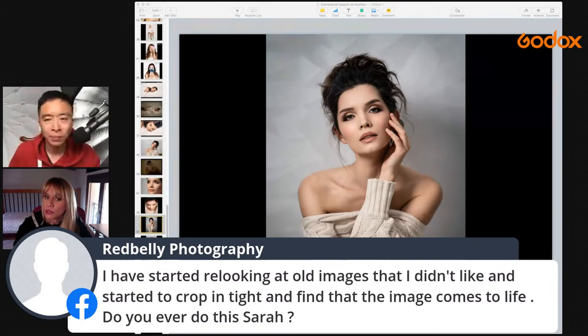I don't. I tend to crop in camera, and I try to get it as right in camera as I possibly can. But I definitely agree that if you look at old images, you might see things in a completely different way. That's a really interesting exercise. I might try that, but generally speaking, I don't. I will never shoot wide with the intention of later cropping in. If I want to get up close, then I'll shoot close. If I want wide, I'll shoot wide.